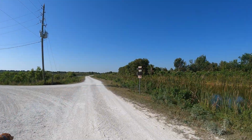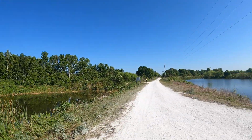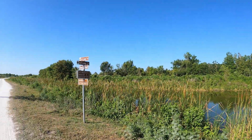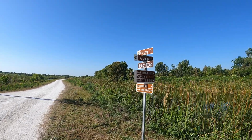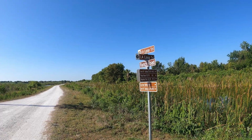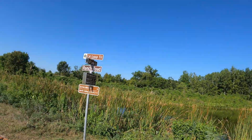So this is LA for Lake Apopka Loop Trail. Ranch Road, which was one of the roads we came in on, but you can see the Green Mountain Trailhead. It's 3 miles that way. Pump House, which is where we were, is 10.3 miles that way. And then Magnolia Park is 14.3 miles that way.